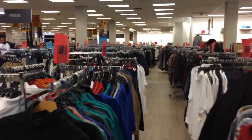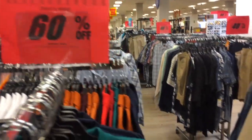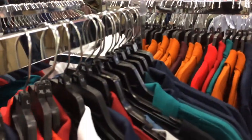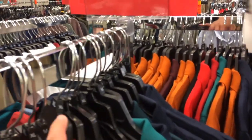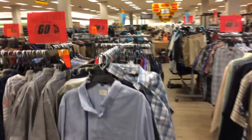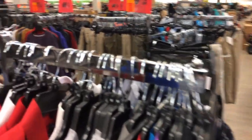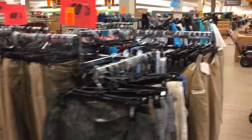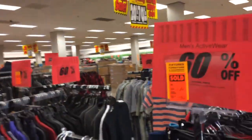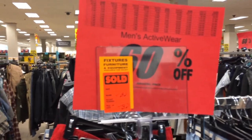All right, here we are in the clothing section, the men's clothing section, and everything is 60% off, as you can see. See if we can find my size here, but they're all for big guys. They're also big fat guys. Hardly anything left for guys my size. Shorts for 60% off. They're even selling the fixtures, like this fixture here. Even that is sold.